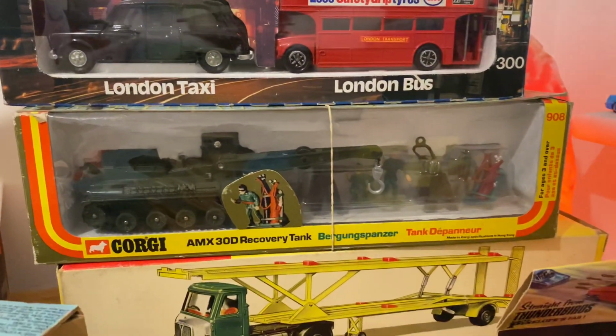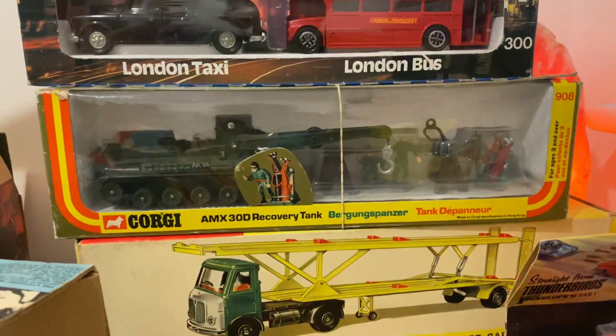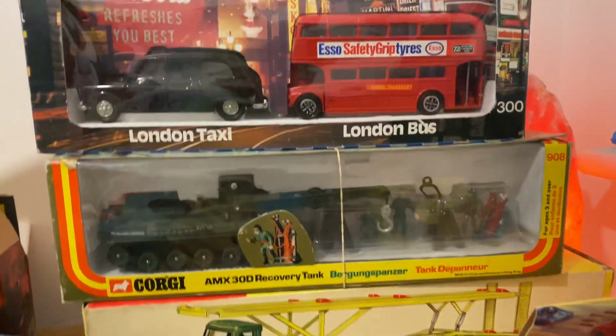Then we've got the AMX recovery. This has got a header card. I've got that on. Believe it or not, if you just put a band on them, keep it down, the header card will stay perfect. You take the band off, doesn't even look creased. It goes literally back up to normal.